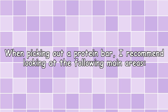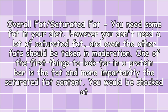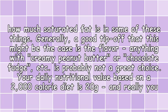When picking out a protein bar, I recommend looking at the following main areas. Overall fat/saturated fat. You need some fat in your diet. However, you don't need a lot of saturated fat, and even the other fats should be taken in moderation. One of the first things to look for in a protein bar is the fat and, more importantly, the saturated fat content. You would be shocked at how much saturated fat is in some of these things.